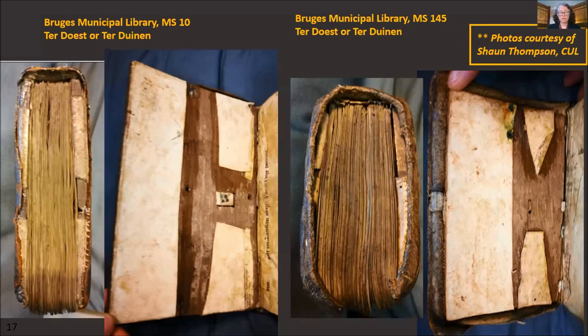But these books are often ignored because of their lack of decoration and their relatively rough appearance. But they're finally being recognized now and appreciated for their importance within the history of medieval monastic book technology. In fact, the book bindings from Ter Doest and Ter Duinen are being systematically studied at the Book Heritage Lab at Catholic University in Leuven, headed by Liba Wateo. So what we must remember is that this was the period of greatest expansion and wealth for the Reformed orders. It was their prosperity that brought about the production of these manuscripts as Reformed communities built and expanded their libraries.